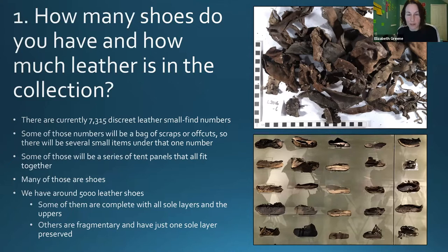We have around 5,000 leather shoes, and I'm still saying around because we are still organizing the database right now. We are almost at that point where I get to go tickety tickety tickety and say, how many shoes do we have? And the database will tell me. So we are very, very close to that point. What it will tell me is how many shoes we have, how many shoe uppers we have, how many shoe scraps we have, that kind of thing. So we're going to get numbers soon.